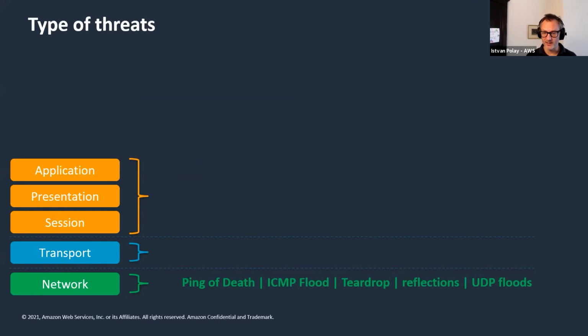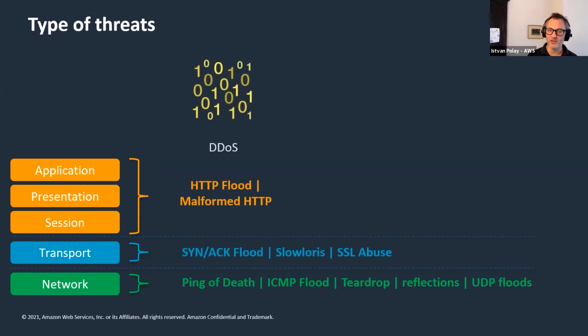So there are these ICMP floods on the network layer and SYN and ACK floods on the transport layer, and then on the application layer, we also see volumetric types of attacks like HTTP floods, which our platform will mitigate and take care of because of the sheer size of the technology that we use for our own network already.